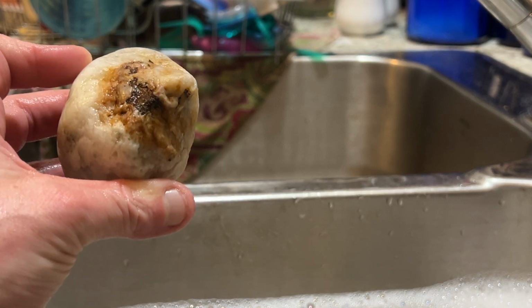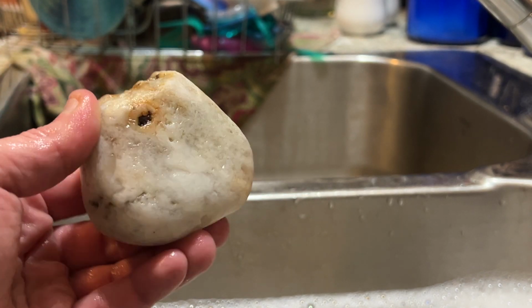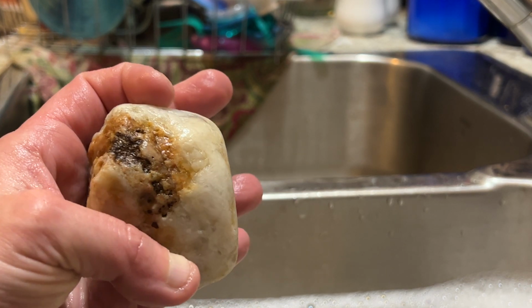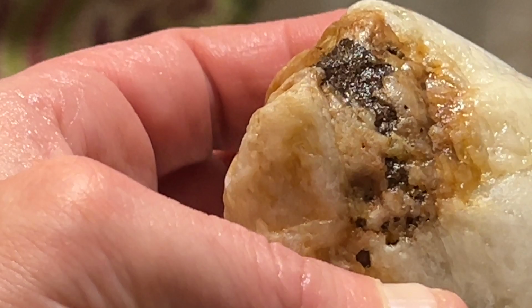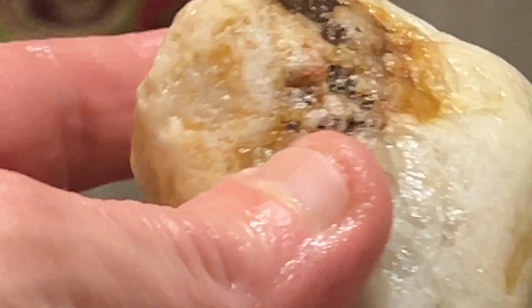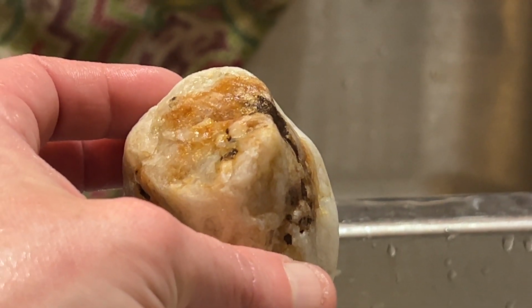You can see it's got a big chunk of chalcopyrite there, right? This quartz ball, I just think it's cool to have that much chalcopyrite. Let me zoom right in. A big rust ball. Cool, right? Yeah, it'd be interesting to see what's in there.